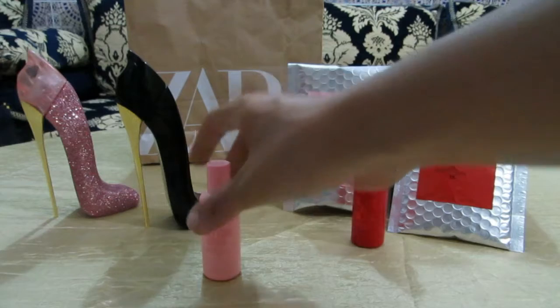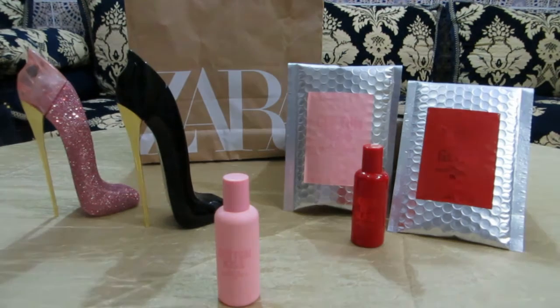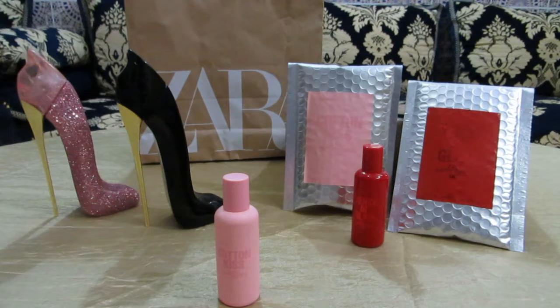So Cotton Kiss, I already tried it at the store. I tried it as well, just like Sense of Glam and other fragrances, but Cotton Kiss and Sense of Glam I tried twice. The first time that I went there and I found them, then the second time when I wanted to decide if I was going to buy it or not. ZARA Cotton Kiss was launched in 2019, just like the other fragrances from this Improbable series, and it is also an eau de toilette.